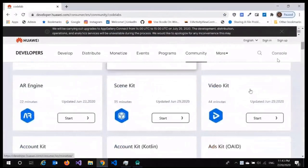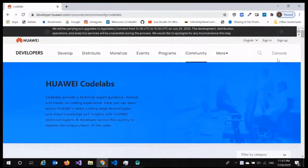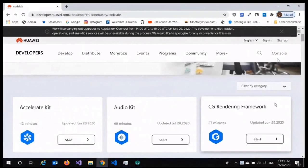Here you'll find our website that I opened before. Here you find the code labs. As you see here, if you scroll down and click on the code labs, you can find all the code labs that are related to our kits.